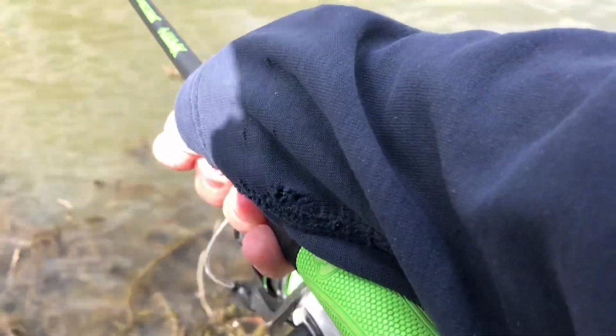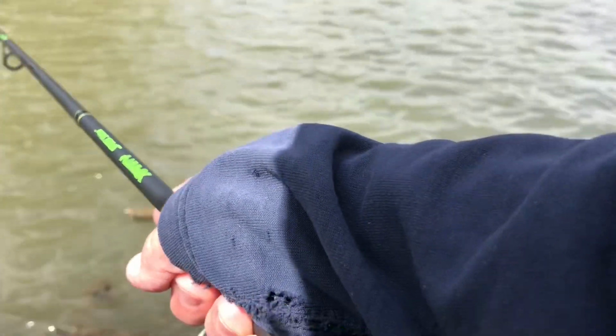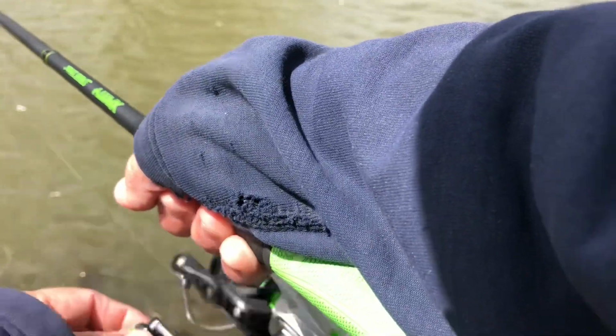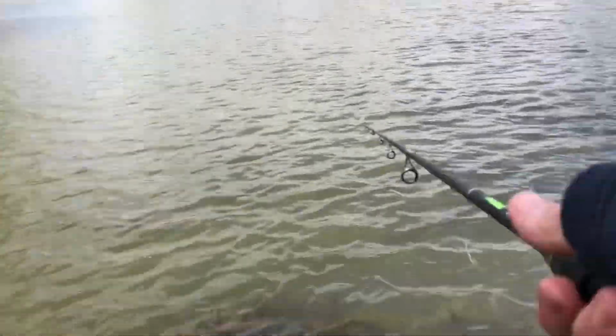Real fast one time. Sink. Get water in my shoe like an idiot. Gosh, I'm so dumb. Jerk it off a log or stick. Wait for the bump. I should have like four or five fish right now.